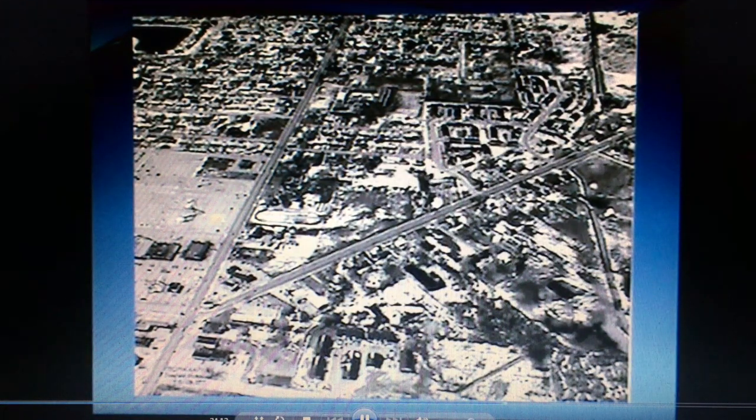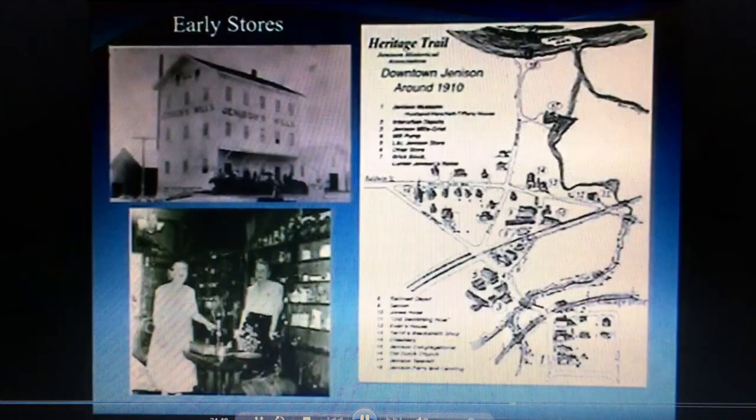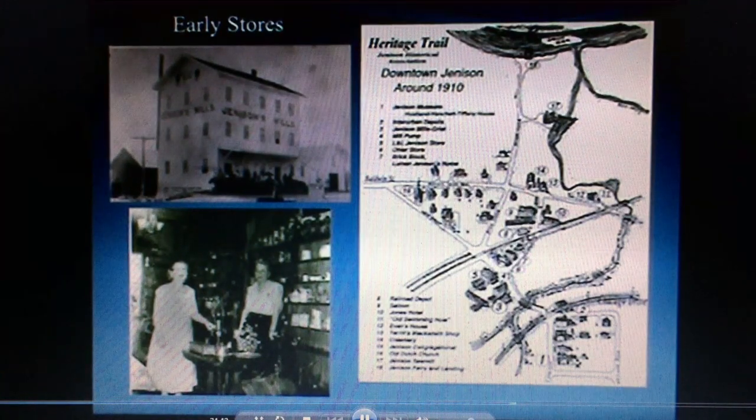I noticed some apartment buildings had begun to materialize here. And let's see, here's the Jenison Farmers Market. And a gas station there on the corner of the end of Cottonwood. That would be School Street before they changed it. Changed it to Cottonwood, and actually Cottonwood extends now all the way to Port Sheldon. Okay, we'll move on. Early stores.